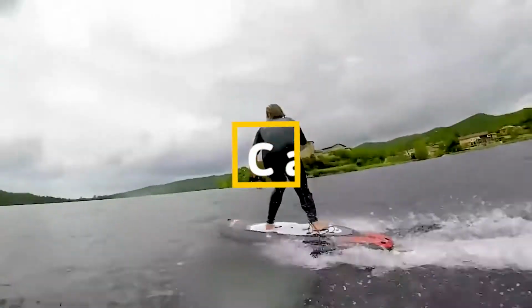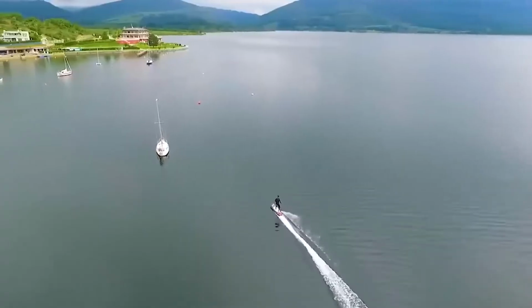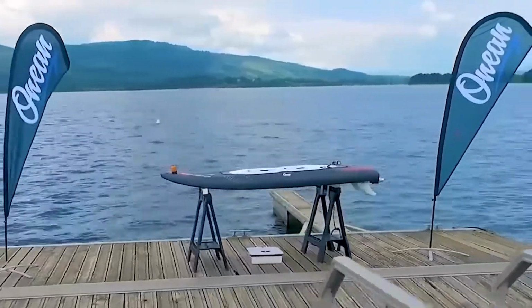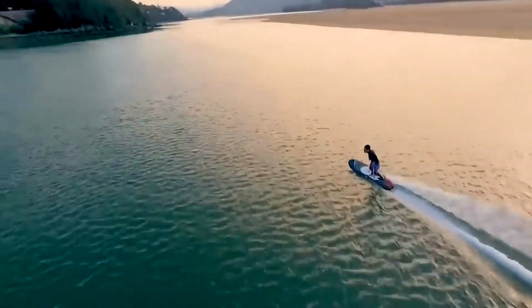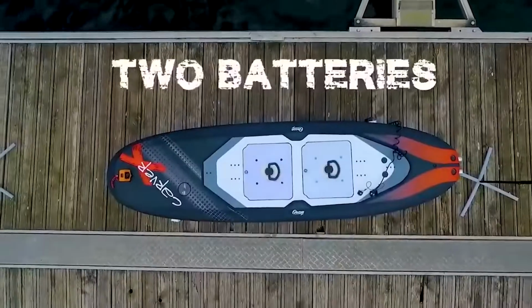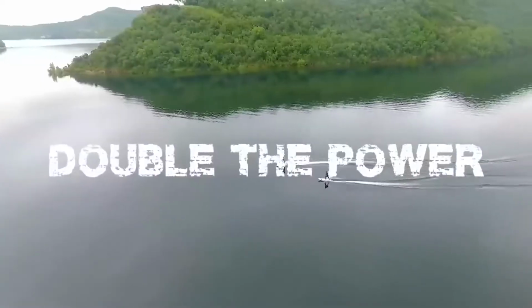Onion Carver X. If you prefer something lighter and more affordable, you'll love this surfboard with an electric motor. It allows you to ride fast on the water without worrying about the lack of waves. The Carver X from the Spanish company Onion was designed with great attention to aerodynamics, so it easily reaches 28 miles per hour. The 2 built-in batteries are enough for 40 minutes of autonomous riding at mixed speeds.